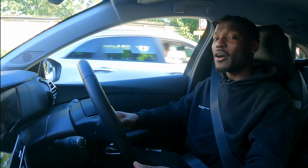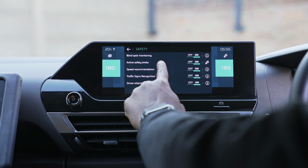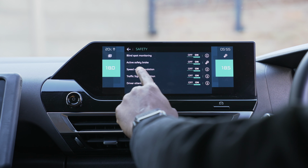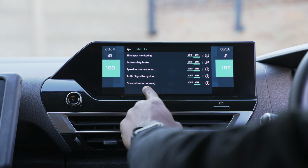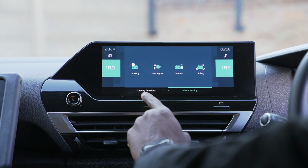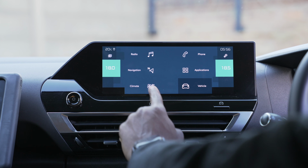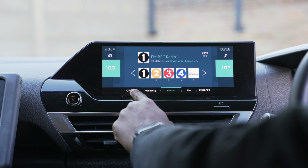You've got a bunch of safety options as well, like lane keep assist. You've got adaptive cruise control, which means you can set it so it knows the speed of the car in front of you. It's got radar and sensors enough to monitor that. So that's a bonus as well for long drives. You can just set it to adaptive cruise control and rest your feet a little bit when you're driving for long periods of time.